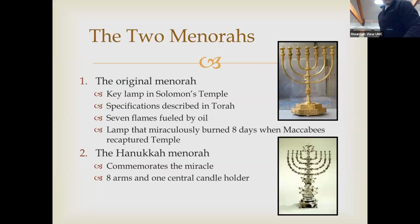Welcome to week 2 of Roman Judea. One thing that we left last week, I left you in a confused state about the menorah. And so I wanted to clarify. Remember, we were talking about why there are 7 branches on the menorah? And then Joe said, actually, there's 9 branches on the menorah. We're like, what? So there are 2 different menorahs, okay?